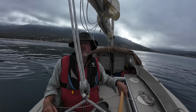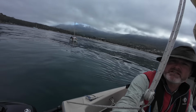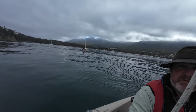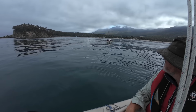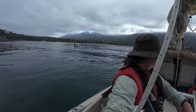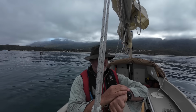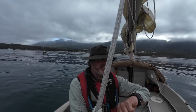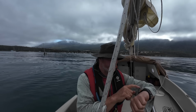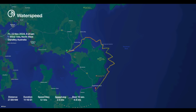Okay, we just made it into Eaglehawk Neck. This is Pirates Bay and Eaglehawk Neck. There we go. There's Eaglehawk Neck. There's the jetty in there and the launching ramp. So today we've done 27.8 nautical miles, and we've been sailing for 11 hours and 16 minutes. That's a big day.